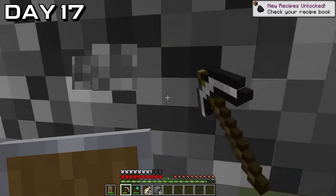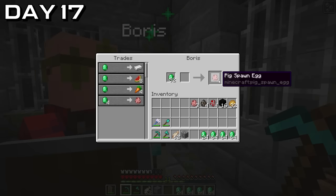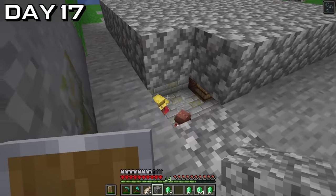Nice. Let me go grab my emeralds and trade with these guys. I have a ton. Let's grab a couple chicken spawn eggs. Let's grab some cows, some yummy bacon, and let's grab some sheep. And some arrows would be great as well, because I need to start enchanting a bow. All right, I think that's all I need for now, guys. I'll make you guys a home one day.